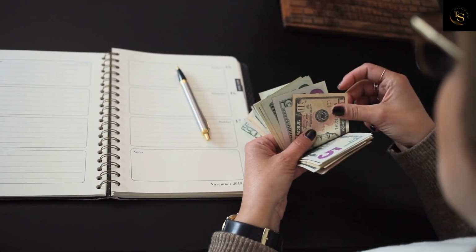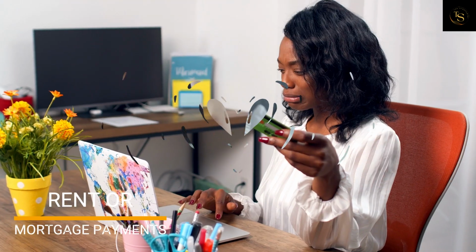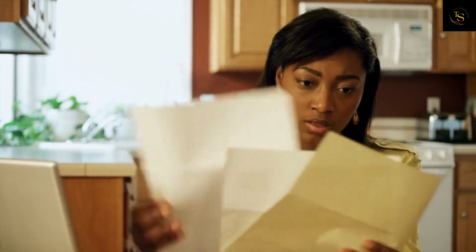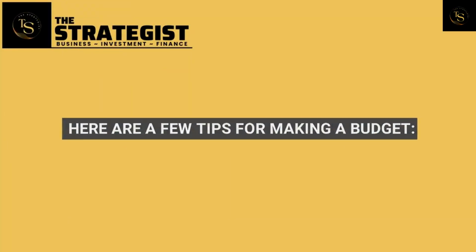Be sure to account for all of your fixed costs, like rent or mortgage payments, as well as variable expenses like groceries and gas. And don't forget to leave room for savings and emergencies. Creating a budget is a crucial step in financial planning, especially for single parents who are responsible for providing for their families on their own. Here are a few tips for making a budget.